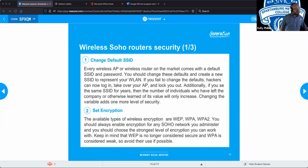All right. So yeah, you change your SSID because that can identify the type of router you're using, which would give hackers a good idea of how to access your systems. Setting encryption, WEP, WPA, WPA2. Obviously, we only use WEP if that is our absolute only option. If we have critical systems that are legacy, aka old, that cannot operate on WPA or WPA2, and we have to use it, it's still better than nothing, but just barely.